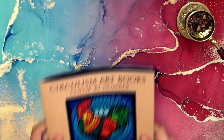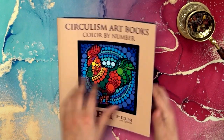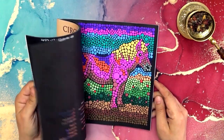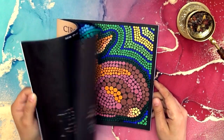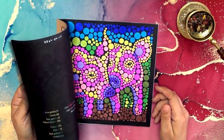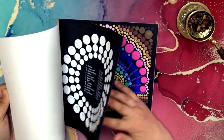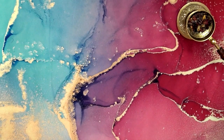And last but not least is the farm one. It's the book that I'm actively working in. And I have more than half of it done already. I'll finish it very, very soon. This is one of my books to finish this year. Yeah, and these are still uncolored. I think I have like 6 pages left. So yeah, I'm slowly getting there.